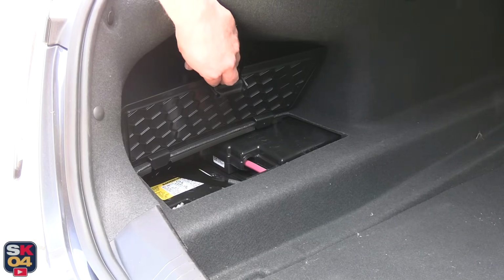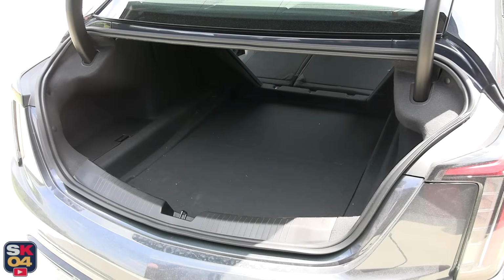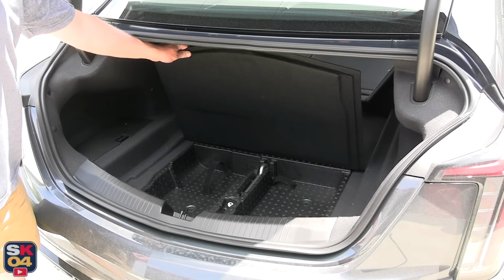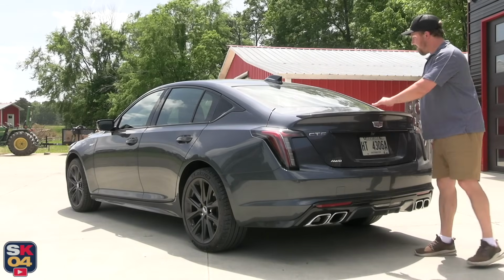In the trunk on the left side, there's a little door that allows access to the car's 12-volt battery. On the right side, there's a small cubby. Underneath the trunk floor, there's a large divided compartment for convenient stowage of smaller items.